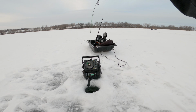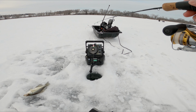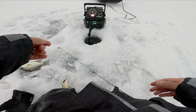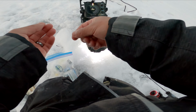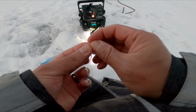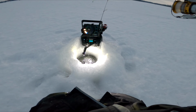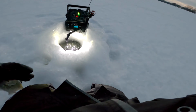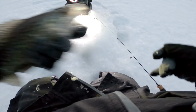Dude, they're just boinking it. Already had one on. Bring it up. Oh, another crappie, small guy. Okay, guys, now that it's a little darker, we are gonna go ahead and put on a glow Dave's wedge here, a white one. See if we can entice our fish to eat even more. Fish on. Oh, this one's pretty big, dude. It's like a 10-incher or 9. Nice fish. 16 fish. Yep.